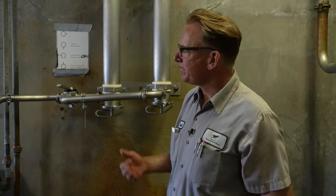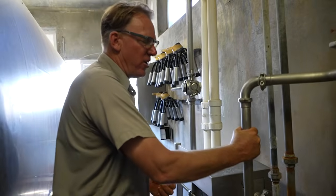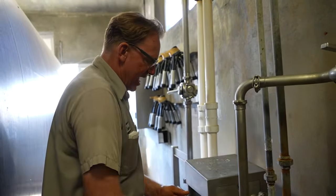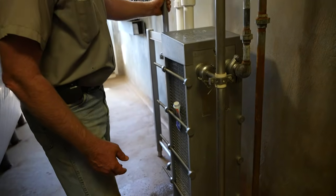That happens at the processing plant where they'll pasteurize the milk, where they'll heat the milk up to 170 degrees for 30 seconds to kill off any bacteria that might be in the milk to make sure that that milk is safe for humans. The other thing, if you were here on a tour, you would feel this pipe right here. This is the warm milk, and it goes through a heat exchanger, and then this is the cold milk.